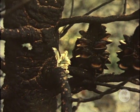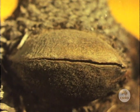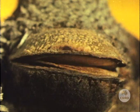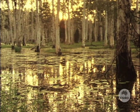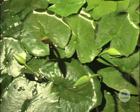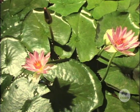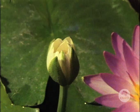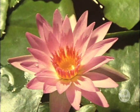It is even possible to watch the woody fruits of a banksia opening after a fire and releasing their seeds. With some plants, the daily cycle of movement combined with growth movements is very striking. These are water lilies at 10,000 times normal speed. A flower bud opens during the day, usually in bright light, and closes again later in the afternoon.